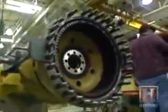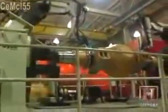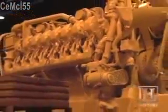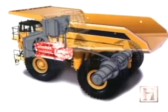I supervised 6 other engineers, and we're responsible for the design of the hydraulic systems on the trucks, as well as the brake systems, brake application systems, and final drive design for the large electric trucks. The largest trucks are powered partly by diesel engines and partly by electricity generated by the vehicle itself. The diesel engine is connected to electrical generators.